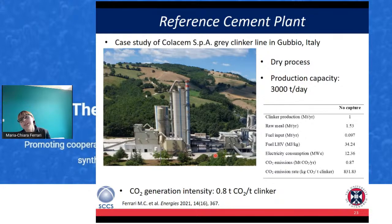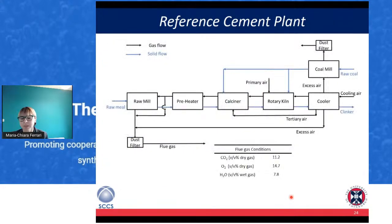So we base our simulation exactly on this plant. And this is quite important because cement plants are scattered all over Europe. Will keep to be scattered all over Europe. You don't want to produce cement and then transport it for a very long road. So the production of cement will still be delocalized, and so we need to make sure that we can apply our carbon capture to the specific plant that we have.